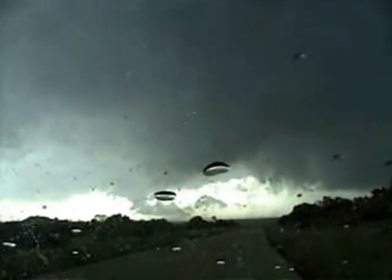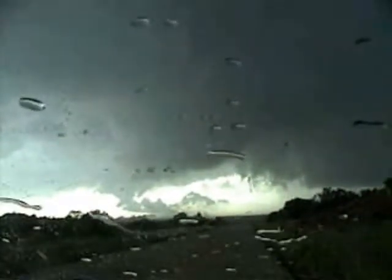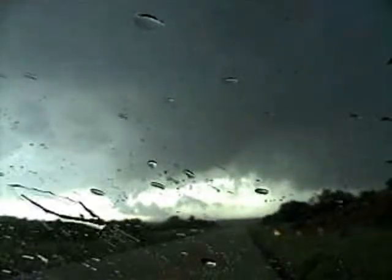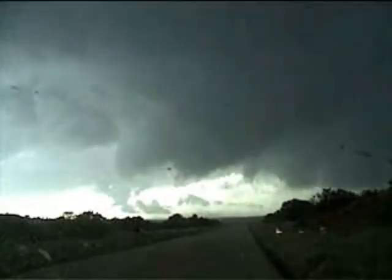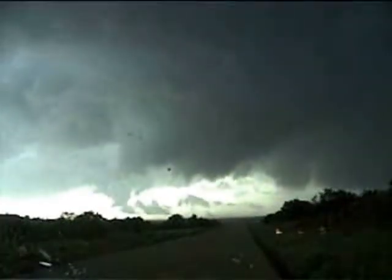Which way is this moving? Pretty much towards us. Debris on the ground, right there. Yeah, right there in front of us. There it is. Number five. There it is. Okay, debris right there. All the debris right in front of us.